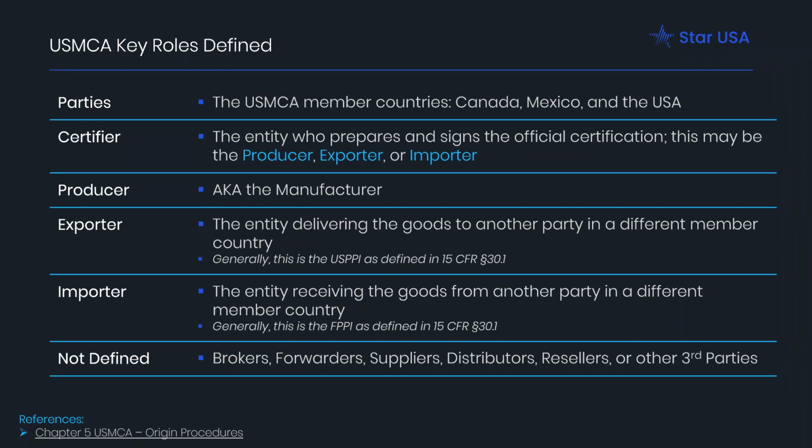So some of the key roles defined, it's important to recognize who the parties to the agreement are. I mentioned it before, but the parties as referred to in the text of the rules of origin, in the text of the origin procedures, are the member countries. The parties are Canada, Mexico, and the USA. The certifier is going to be the entity who prepares and signs the official certification, and that may be the producer, exporter, or importer based on the rules that we just talked about a moment ago.